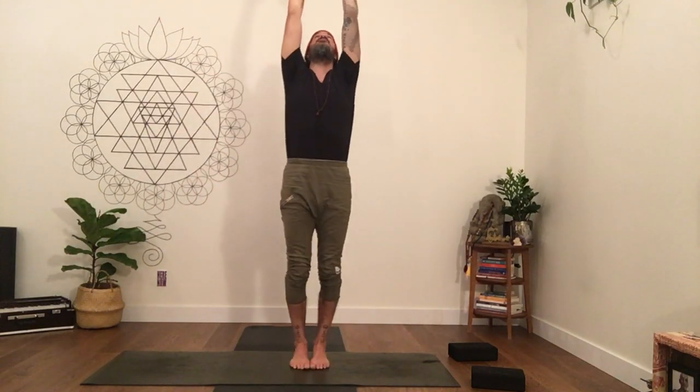Now empty, soften the knees, look forward, step or float. Lengthen as you arrive. Same inhale. As you exhale, fold. Wait for your breath, your inhale, you rise. Inhale, all the way up. Maybe reach up, maybe look up. Be there at full and stretch.